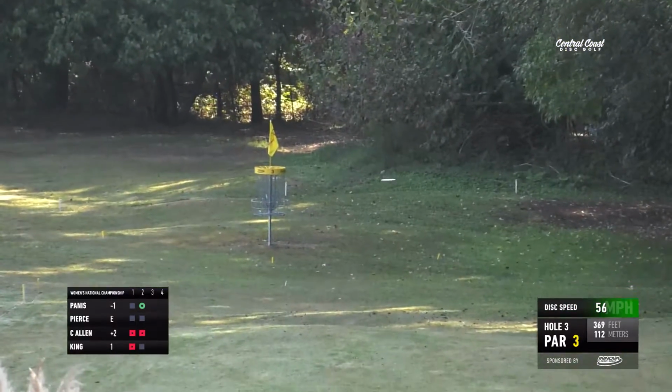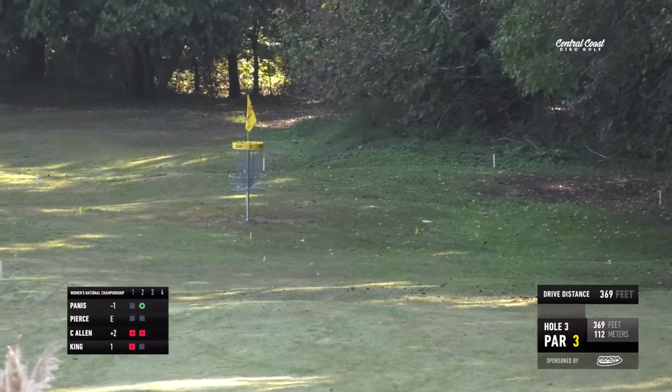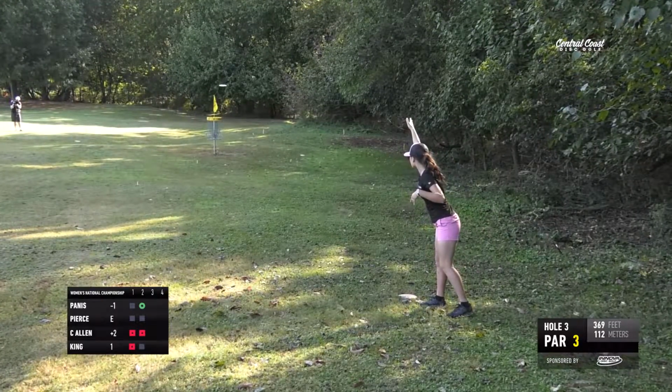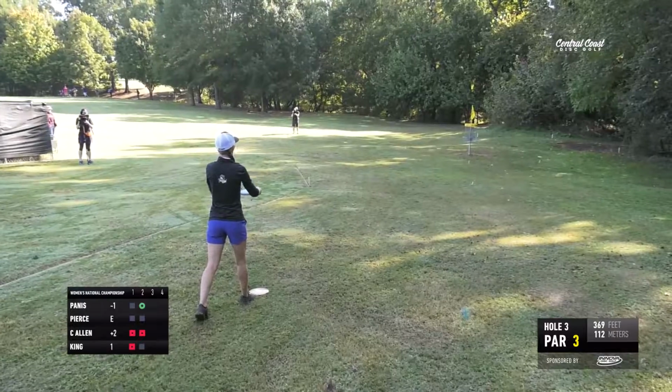Hyzer flip machine. She is so good at this shot. Wow. So good. That was awesome. 369 feet measured by our friends over there at Bushnell. Huge thanks to them. Wow. Kona's feeling it early.